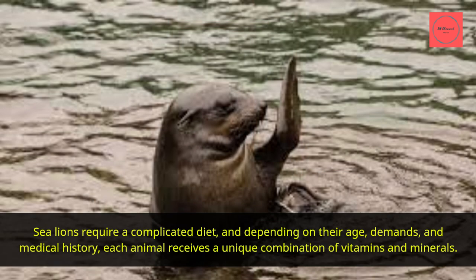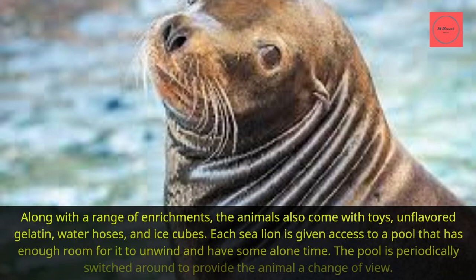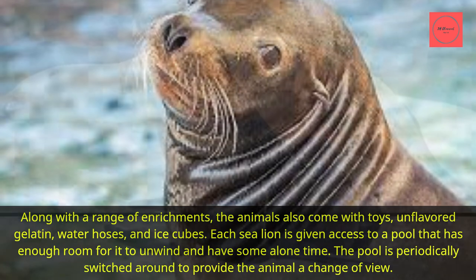Sea lions require a complicated diet, and depending on their age, demands, and medical history, each animal receives a unique combination of vitamins and minerals. Along with a range of enrichments, the animals also get toys, unflavored gelatin, water hoses, and ice cubes. Each sea lion is given access to a pool that has enough room for it to unwind and have some alone time. The pool is periodically switched around to provide the animal a change of view.